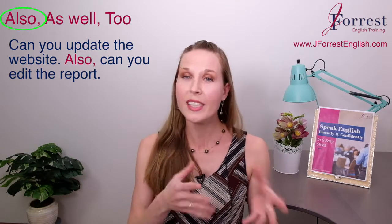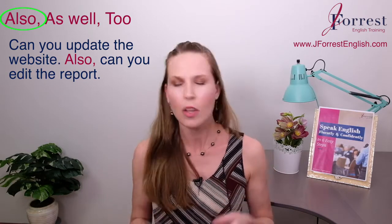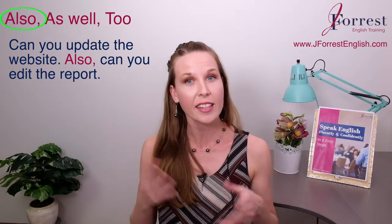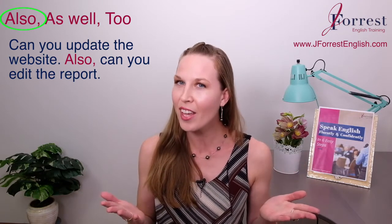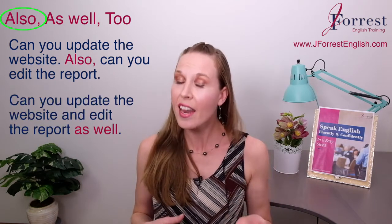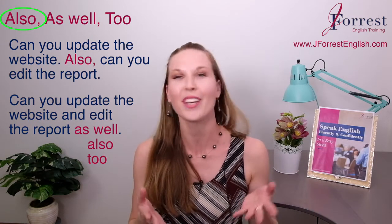Now, if we were going to take this sentence and change it so our adverb comes at the end, what would that sound like? So try that. Try that in exercise. Take that, add the adverb at the end, and put it in the comments. What does it sound like? Can you update the website and edit the report as well? Or you could use also or to. All three would be correct.